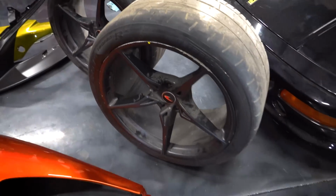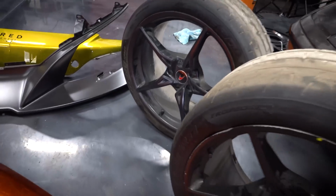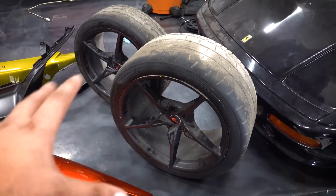Now coming back here, we have our wheels, the really light 5-spoke wheels that are a little bit lighter because they got curbed and they got very, very bent in the accident. These are likely repairable. I can probably repair these and get these a different color.